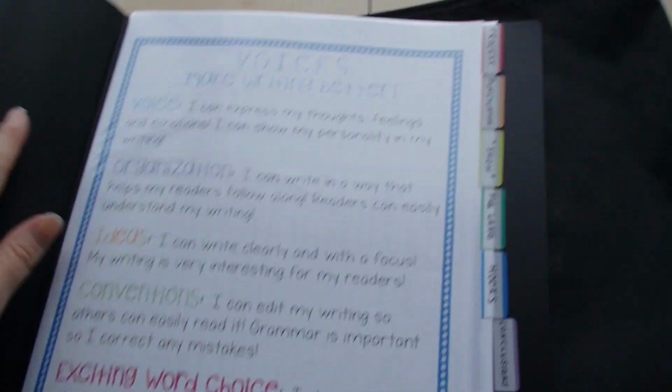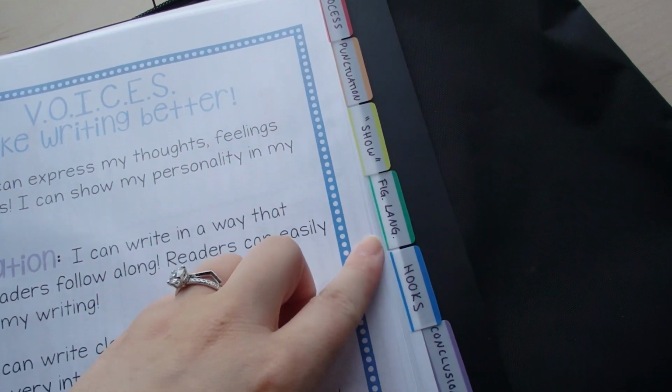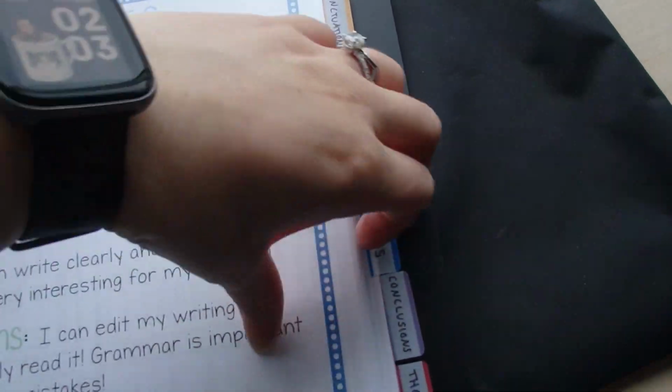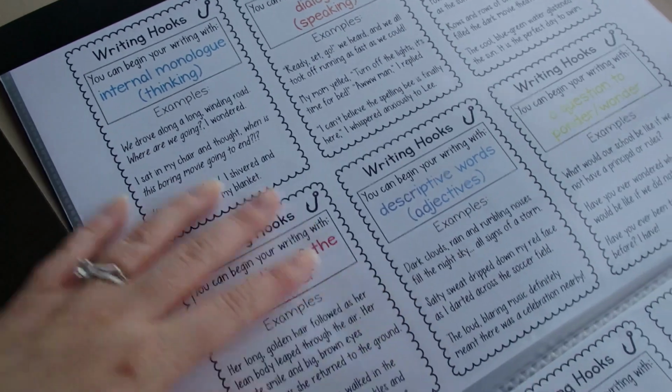One thing I did accomplish, and I think I showed a clip of it, was my kids' reading and writing folders. So they'll decorate this with their name, but it'll stay with me. And I've got all these things like the writing process, punctuation, showing instead of telling, figurative language. So hooks, for example. All of these different writing hooks, which are going to be super awesome. So super excited for that.